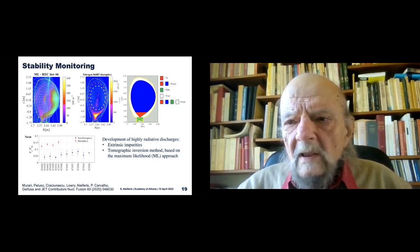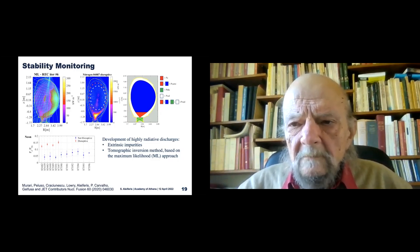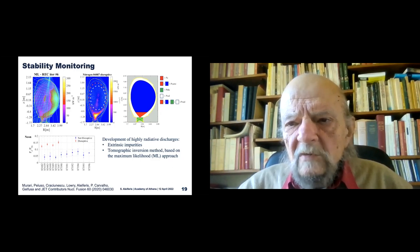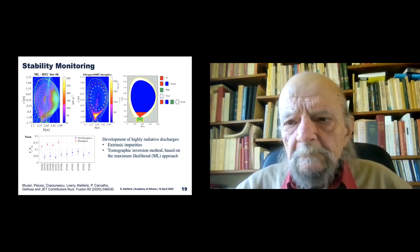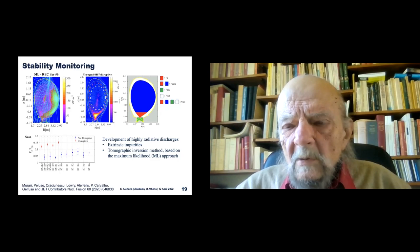Of course, there have been a lot of problems with ITER. I think most of them are political rather than scientific or engineering, with participants coming in and out. I think the United States is one of them. And probably the most important is the balance between corporate interests and the interests of humanity as a whole.